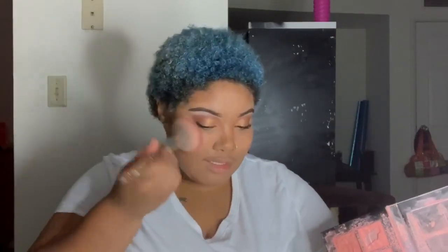Dust off the excess, and just brush along the apples of my cheeks. Now you don't need a lot of blush. A little goes a long way with blush, because if you put too much on, you start to look like a clown. It's normally easier to smile during this process, because you can tell where the apples are when you smile. Like, that's your apples.